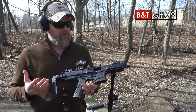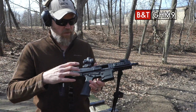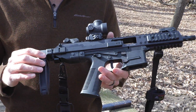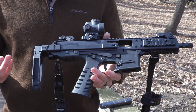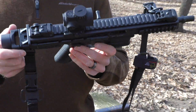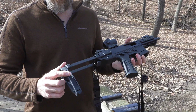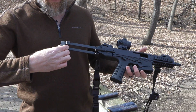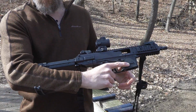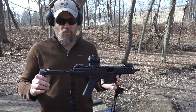This is my GHM9. This is a new product from B&T. I've done a video on this gun already. This does have an APC9 lower, and it has an upper on it that's very similar to the KH9, but it's not a KH9. This is a new gun. But as you can tell, it has the B&T adapter on it, and you can easily extend the Tailhook brace. Again, this is a simple brace system. You can use it as a brace or fold it and shoulder that bad boy if you want.